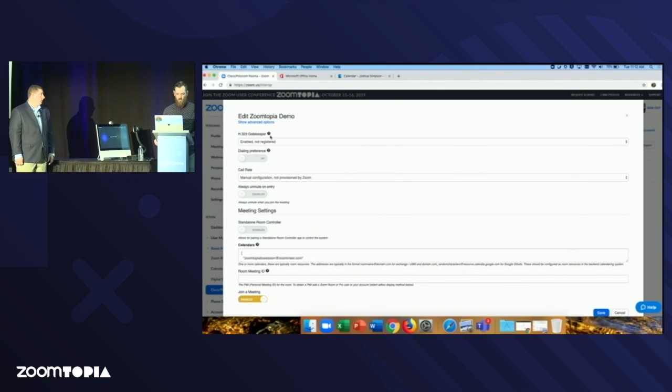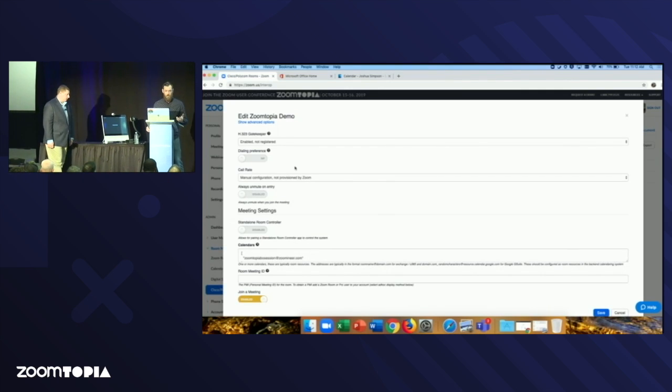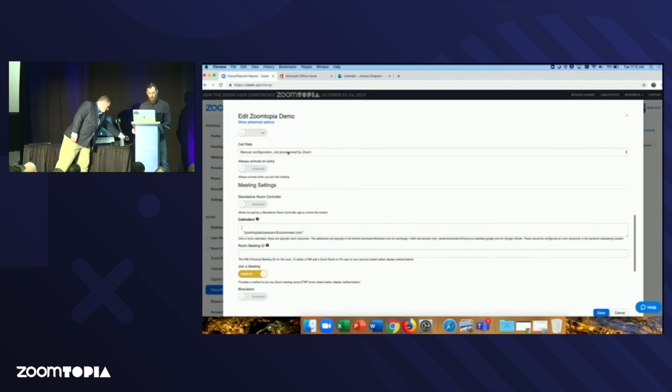Absolutely. So we do have some configuration capabilities around H323 as well. We don't see nearly as much H323 dialing, but it is there. We do have those capabilities.